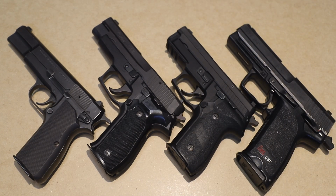If you didn't know this, USPs have hammers with a little rubber bit on the back, and that rubber can get worn if you manually cock it. So I took off the original one, I kind of restored it and then sold it, and then I just bought a replacement one, and it's pretty much as good as new.